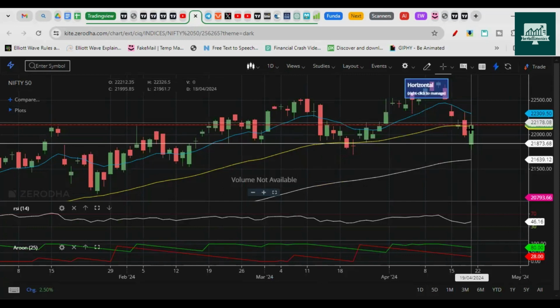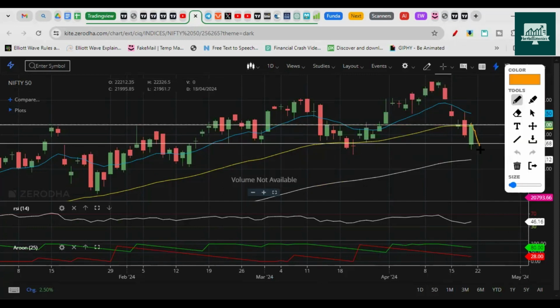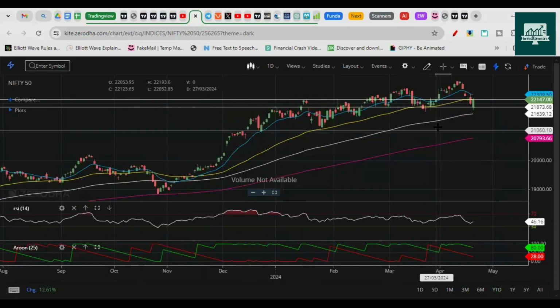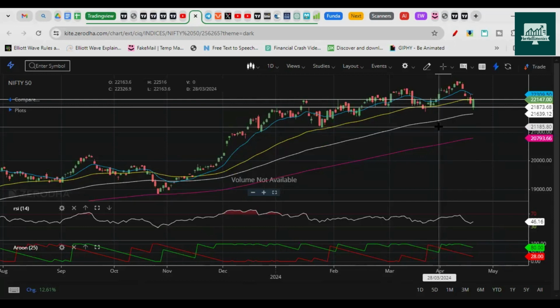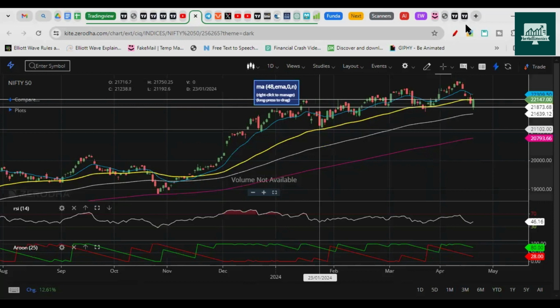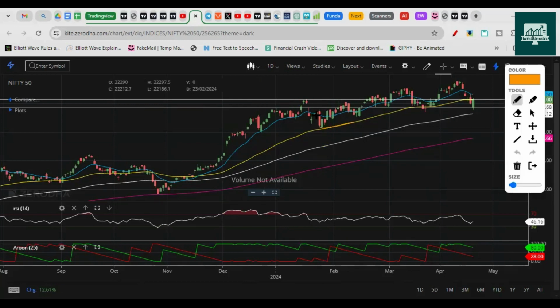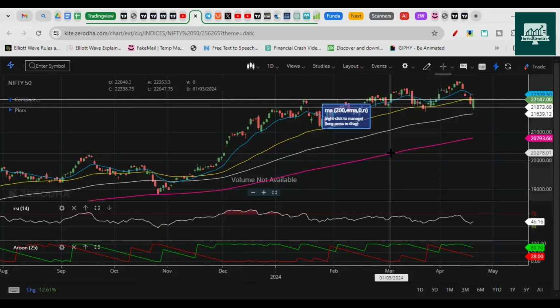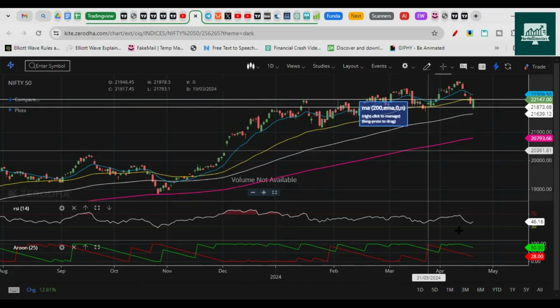The second pattern that we talked about, right, expanded flat correction, breaking this low and then making an ending diagonal and then shooting higher, that's also a possible case. So in that case, maybe we can say that it had taken support on 100 EMA and then bounced back. So these are some predictions, but mostly price is what we need to rely on. And you can even see when we plot a parallel channel here, that has been broken, right? You can plot the channel like this. That channel was broken. So a small move can also come, since there is an Iraq-Israel war going on. So we have to take that into consideration as well.